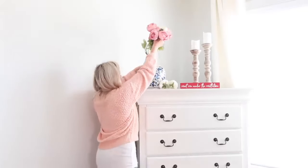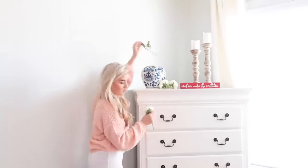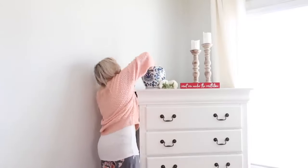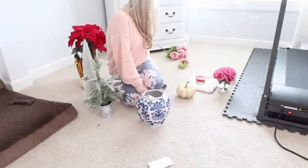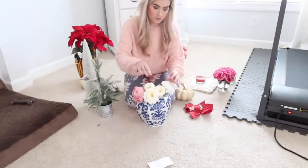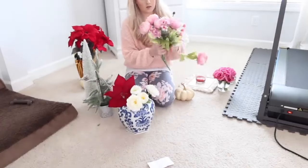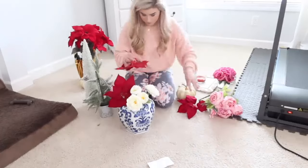So I brought this gorgeous blue and white ginger jar into the bedroom. I felt like it was going to go with our lamps really well, but I wanted to take the pink peonies out of it and just have the white flowers and add some poinsettias into it too. But the white flowers were not tall enough. So what I did was I just started adding some paper down into the bottom of this ginger jar, and that added some height to my flowers. And then I could just put in the white flowers and the poinsettias.